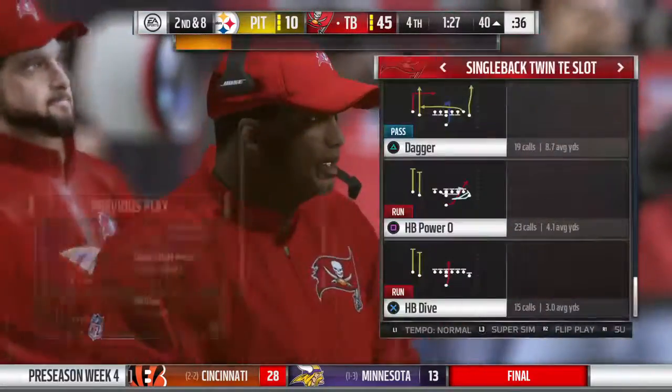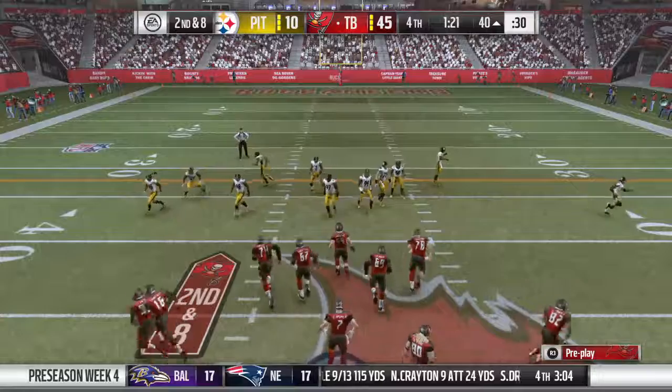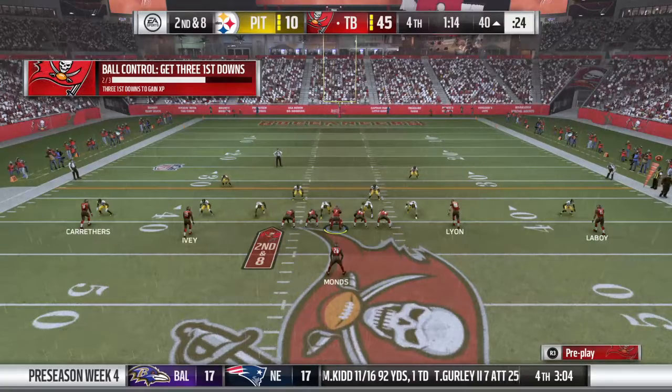He just throws right over the top of it because he can see everything, and sometimes that saves time and gets the ball to a receiver quicker. That's a good play by the guys on the defensive side of the ball. Held him to a gain of 2. And that changes the playbook a little bit now for the guy calling plays.